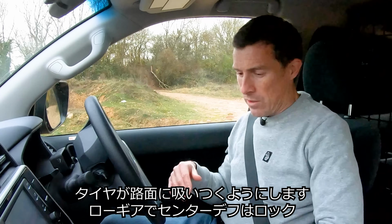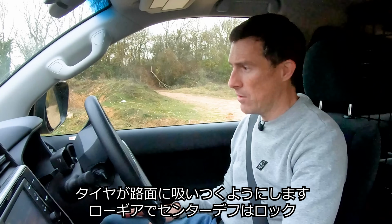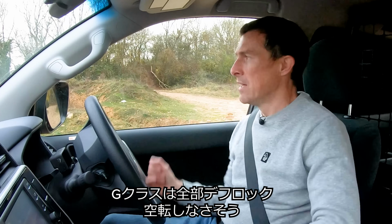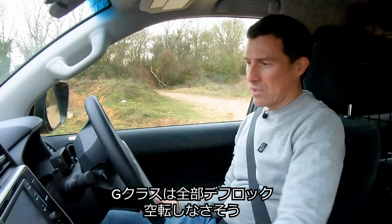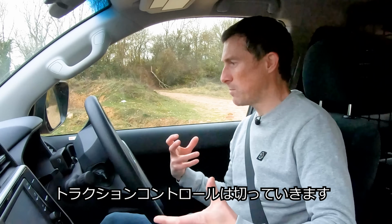will help with keeping a wheel on the ground. We're going to go in low range mode. I've locked my central diff. That G is fully diff locked all over the place so that it won't spin up any of its wheels. This, when you put it into low range mode, you lose traction control, so I don't have that to stop my wheels spinning.